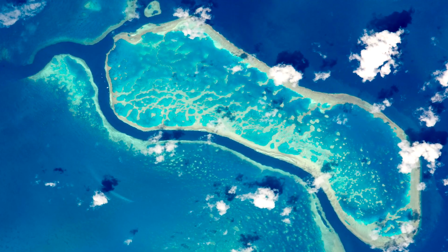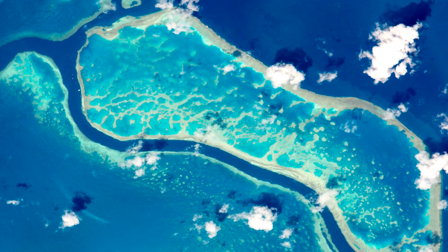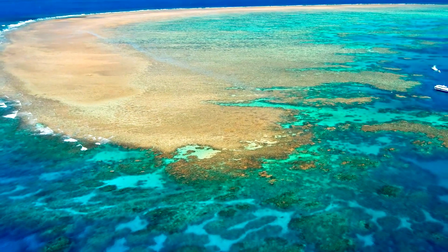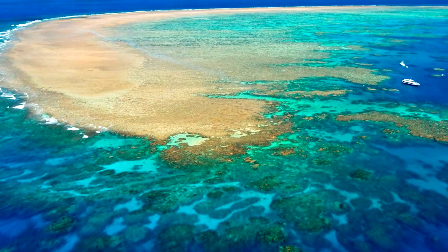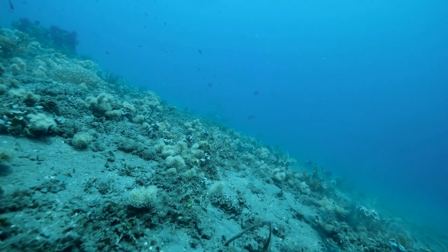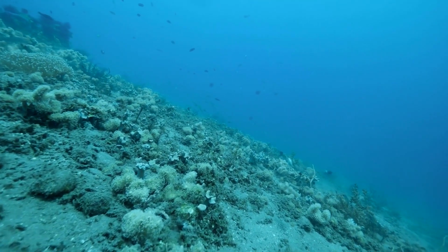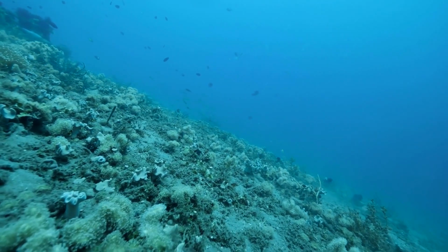The images from Australia's Great Barrier Reef, the largest in the world, which has lost 30% of its total coral by 2016. And as you can see, the bleaching effect has been detected on the edge of the reef along its entirety. Within the next 2 decades, it's possible that there will be almost nothing left of the Great Barrier Reef, and the results of that could be catastrophic.